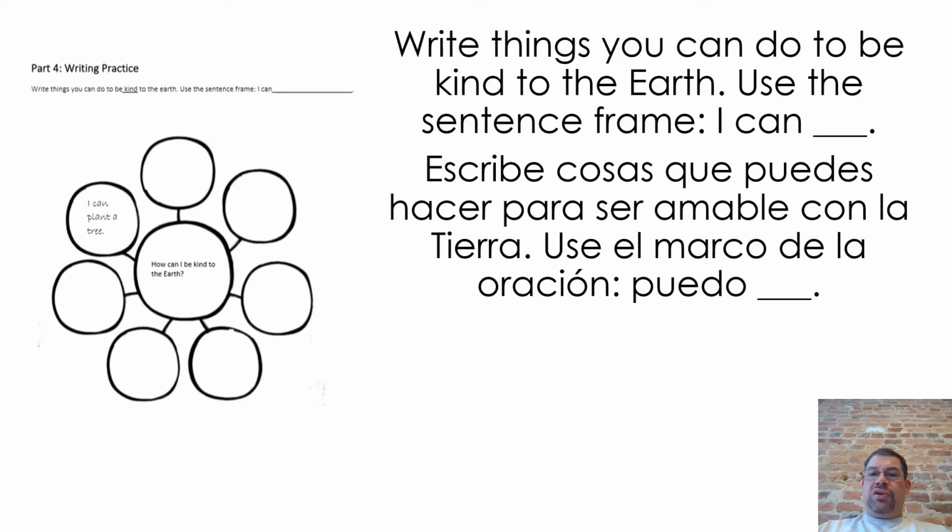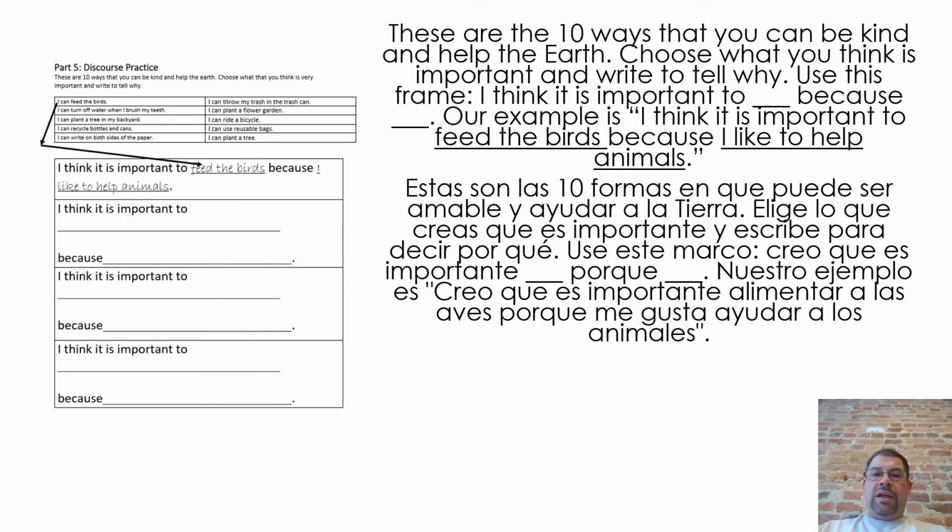Write things you can do to be kind to the earth. Use the sentence frame, "I can ___." These are the 10 ways that you can be kind and help the earth. Choose what you think is important and write to tell why. Use this frame: "I think it is important to ___ because ___." Our example is, "I think it is important to feed the birds because I like to help animals."